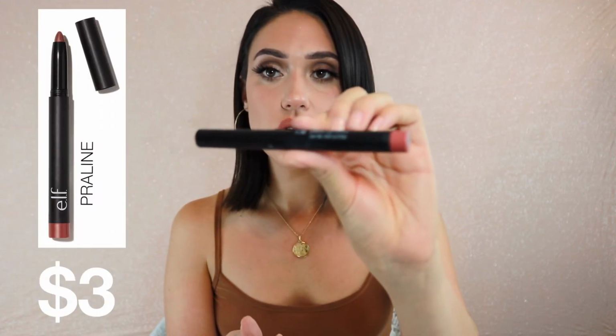I have these glosses on deck all the time in my bag, in my vanity, because I happen to lose them all the freaking time. And they are my ultimate favorite gloss. I love to put them over lipstick. Like right now, I have an E.L.F. lipstick underneath this gloss in Praline, which these E.L.F. matte lip color pencils are so bomb.